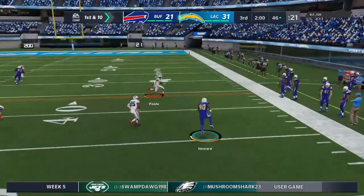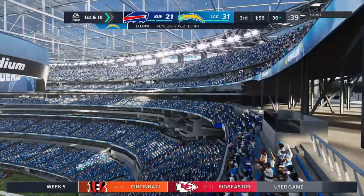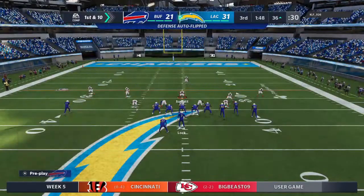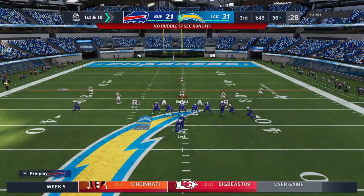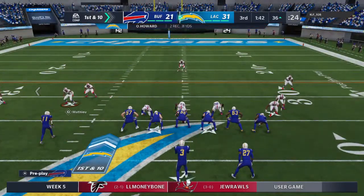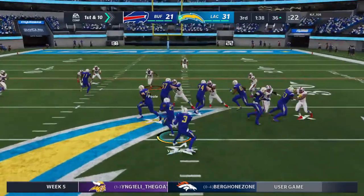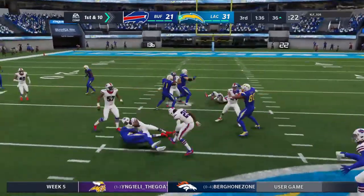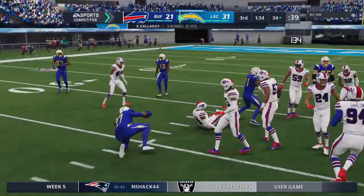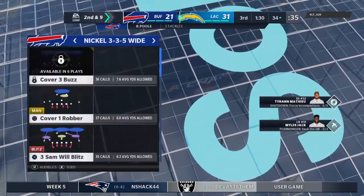Operating from the gun. Open man is Howard, the tight end. And he is tackled inside the 40, not quite to the 35. A gain of 10 as they look to add on to this 10-point lead. First and 10 at the 36-yard line. From the shotgun now, here's an inside give. And he'll be taken down at the 34. The tackle there by Brian Poole.